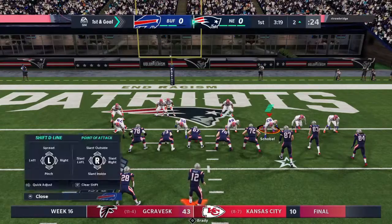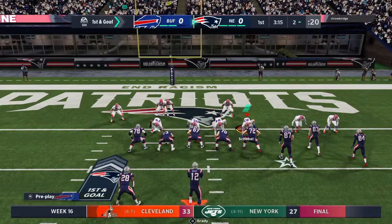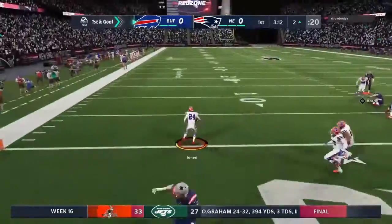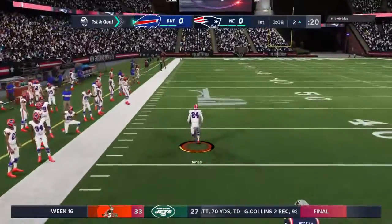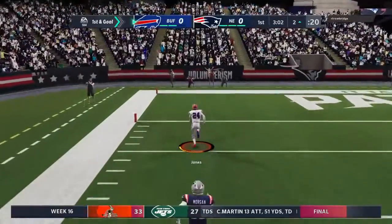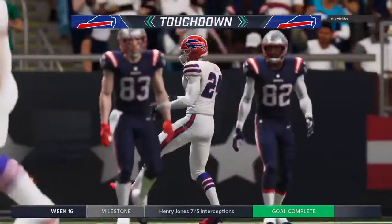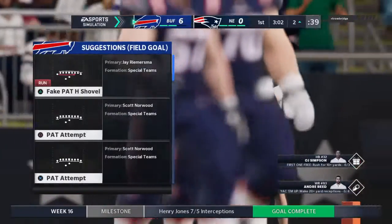1st and goal. Shotgun now for Brady. Looking for Gronkowski, and it's intercepted. Read it well, and it's picked. He's at the 50, 30, the 20, 10, and he is going to score. It's a pick 6 and a Bills touchdown. A rare pick 6 thrown by Tom Brady.